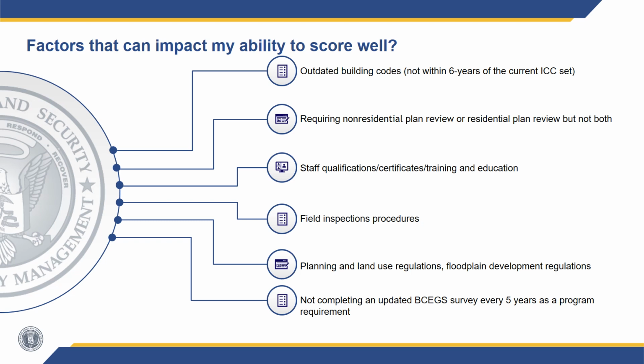Requiring non-residential plan review, but not residential plan review, or vice versa. Staff qualification, certificates, training, and education. Field inspection procedures, planning and land use regulations and floodplain development regulations, or not completing an updated BCEGS survey every 5 years as part of a program requirement.